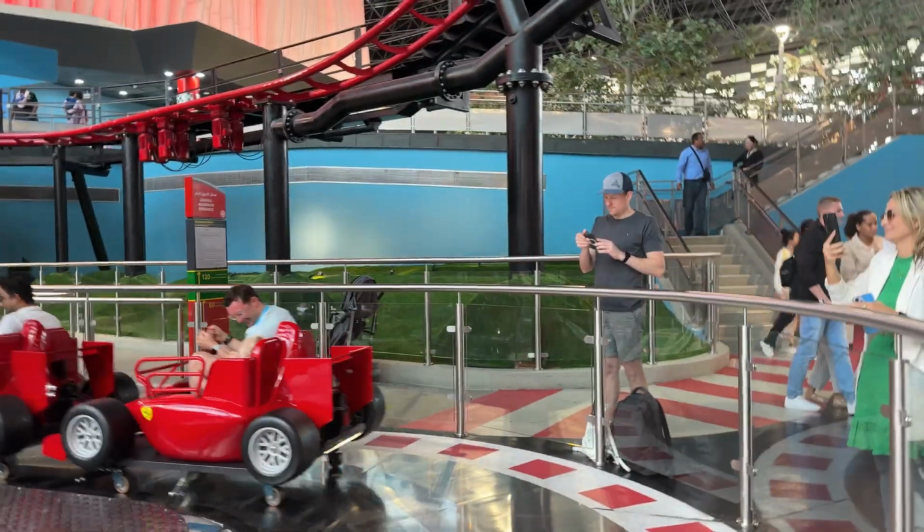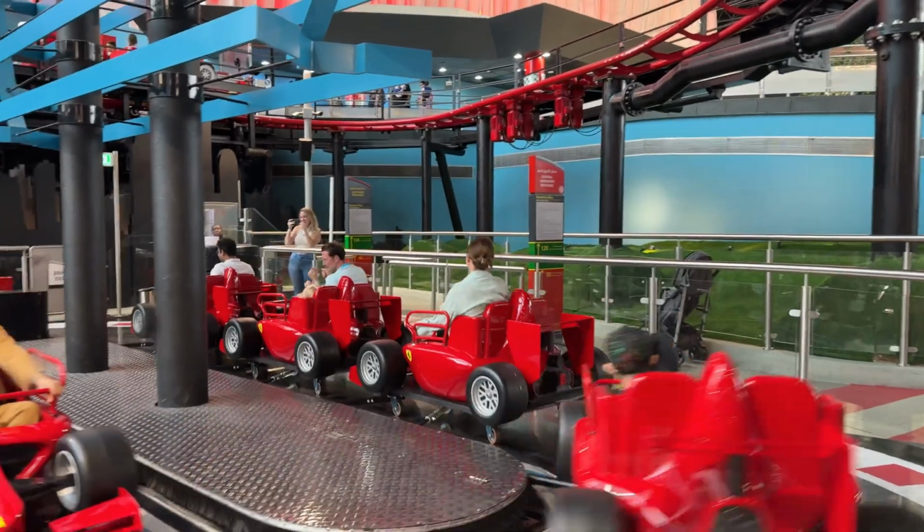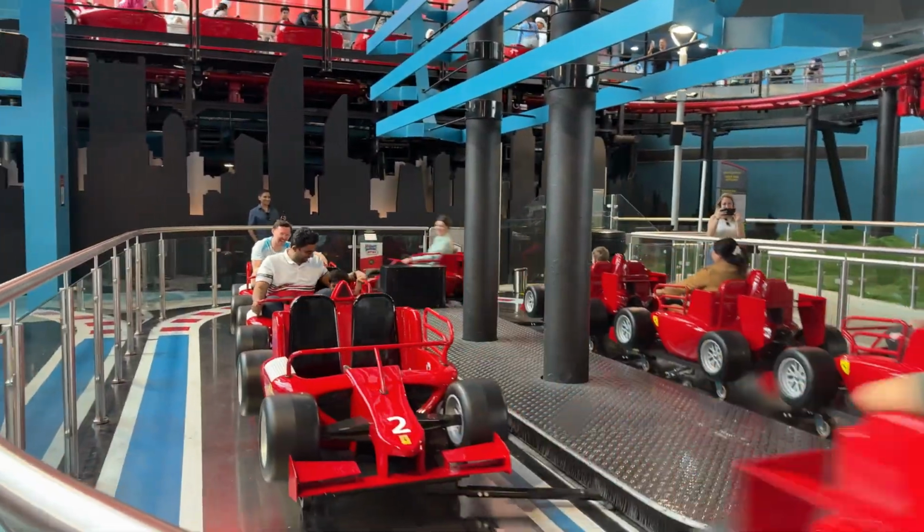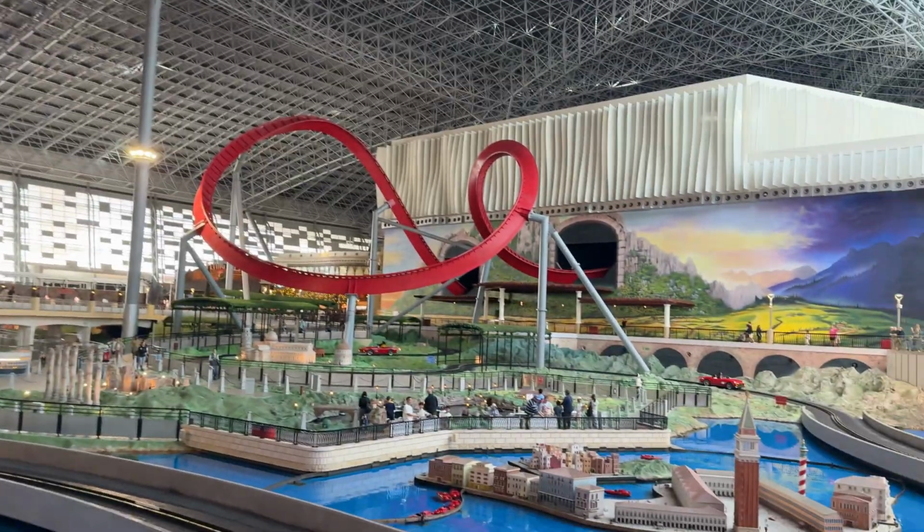The next level below Formula Rossa Junior is another fun ride called Speedway Racer. The height restriction for this ride is also 90 centimetres and above. Your kids will love this one if they like a thrill.